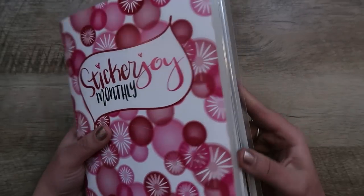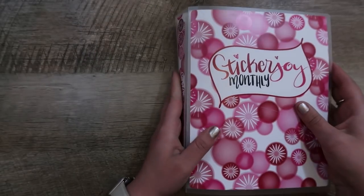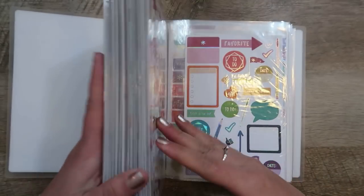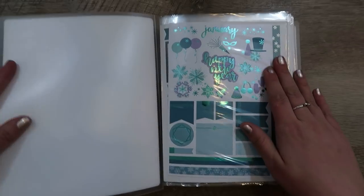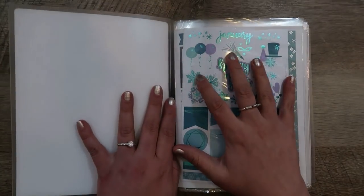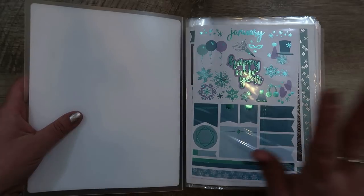I do have them organized somewhat, which you'll see as I flip through, but they are all from the Erin Condren sticker books that I have taken apart. So this binder is really nice because it's got the page protectors built in. Sometimes that can be a little bit of a downside because you can't move things around or take things out, but it is still a really nice option, especially to store the Erin Condren stickers. So again, I'll link all those options down below, but let's start flipping.